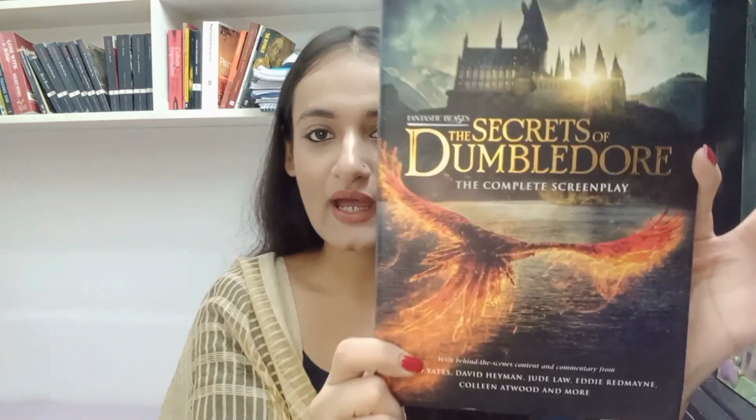First of all, look at the cover. It's so pretty. And this is a book which is different from any other book that I own because it's actually a screenplay. It's not a novel. So I watched Fantastic Beasts once, and I think it would be so much fun to watch it again after reading the screenplay. And it's even more exciting because this actually has a lot of behind the scenes content.